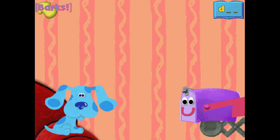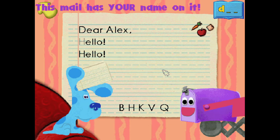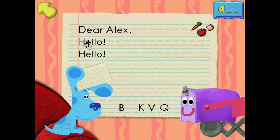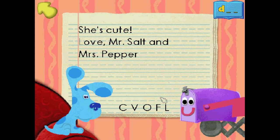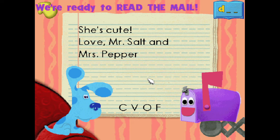Mail time. This mail has your name on it. It looks like we need to fix it before we can read it. Big H. Fix. Next page. Big H. Next page. Where would you like that to go? Big L. Brilliant. We're ready to read the mail.